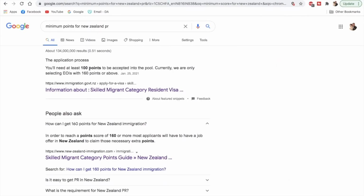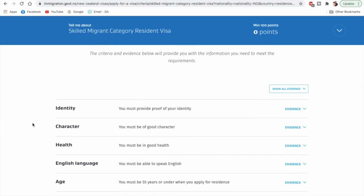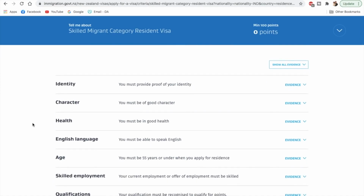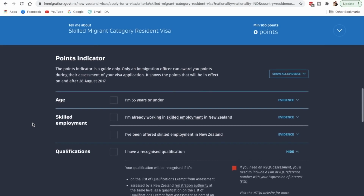The 100 points are required to be accepted into the pool, but currently they are only selecting EOIs with 160 points or above. So I hope that this point is pretty clear now. The eligibility criteria these days is 160 points, but you can still create a profile in the pool if you score 100 points or above. Okay, so in this page they've mentioned all the details, which all documents would be required. So we will just skip this part here and we'll quickly move on to this points indicator.